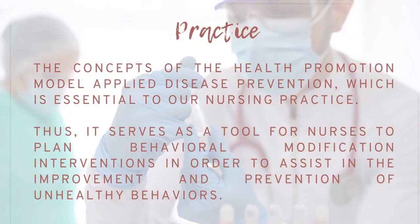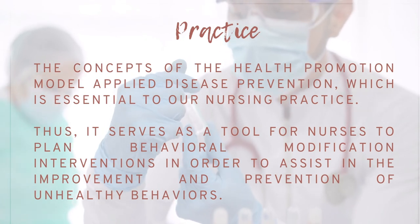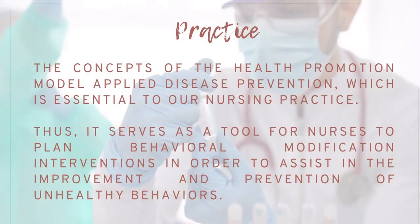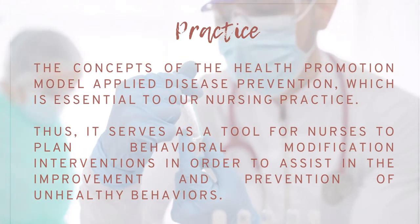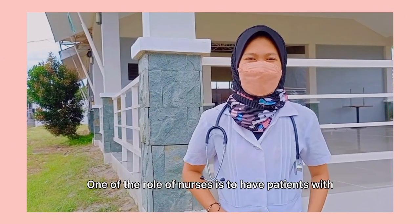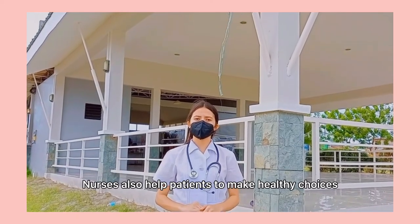The concept of the health promotion model is applied to disease prevention, which is essential to our nursing practice. Thus, it serves as a tool for nurses to plan behavioral modification interventions in order to assist in the improvement and prevention of unhealthy behaviors. One of the roles of nurses is to help patients care for themselves. Nurses also help patients to make healthy choices.